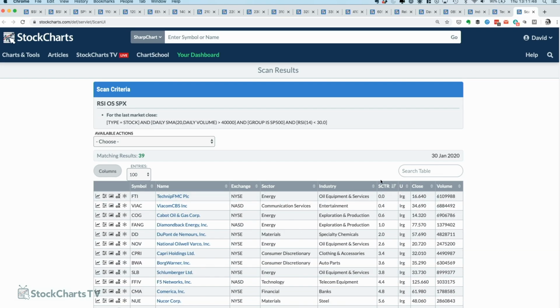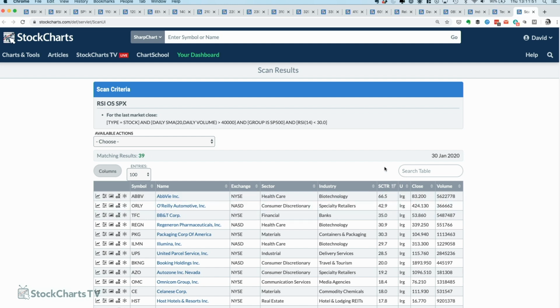The other thing you can do is sort it on Scooter rankings. So sort it in the order of Scooter rankings. That would mean which are the highest rated stocks based on this ranking system. And so that means something that historically has been pretty strong and now is actually rolling over and becoming oversold.